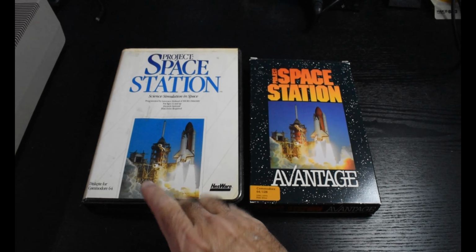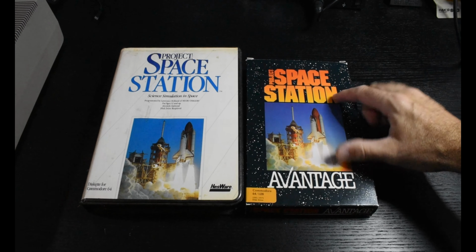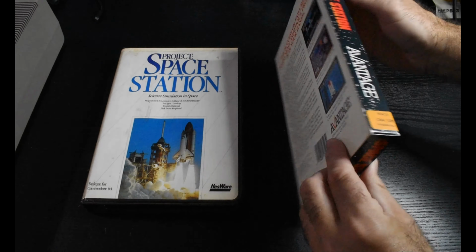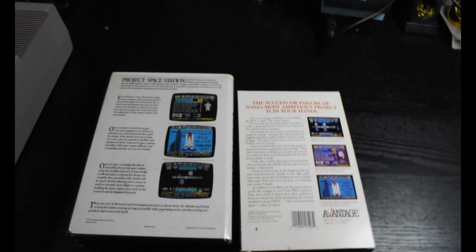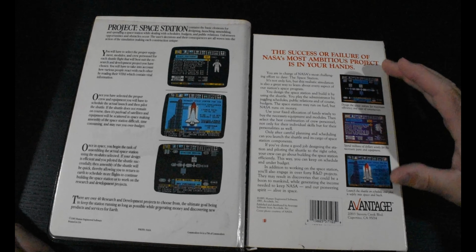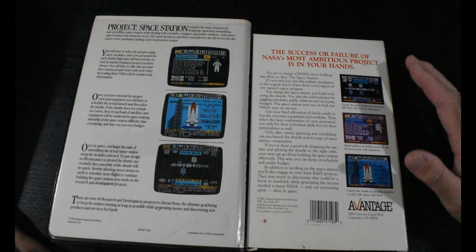Certainly this looks very cool because, seriously, who doesn't like the space shuttle? That's kind of awesome. And then over here, you have really the same picture, but I actually like this packaging a lot more on the outside. If we turn them over, we're going to see very similar on the back. So looking at the back, you'll see that there's pretty much the same type of information, similar graphics. But really, I think both of these look pretty good on the shelf.